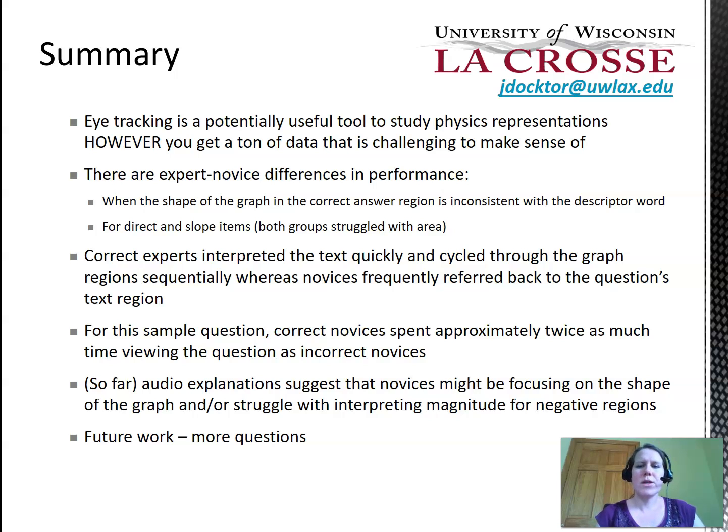In terms of the order and the pattern in which they're looking at things, experts seem to just read through the text once and then sort of cycle through the regions and make a decision, whereas the novices frequently go back and forth between the text and the different regions. But the novices who get it right tend to spend more time reading a question. So the audio explanations vary a lot by question. I think that there is some evidence that they're focusing more on the shape of the graph. We know from research on conceptual difficulties that students struggle with interpreting negative regions of a graph, and we see that in many of our questions as well.